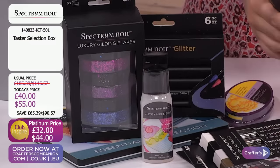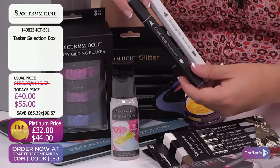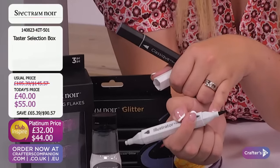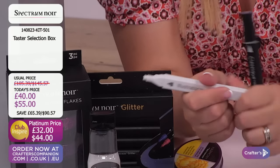And then I've put in a Classic and an Illustrator because these are the two different types of nibs. So your Classic has your bullet and your chisel. Your Illustrators have the best quality. It's like the highest, most premium brush nibs that we do. And if you've never tried them, I want you to experience them. Okay.